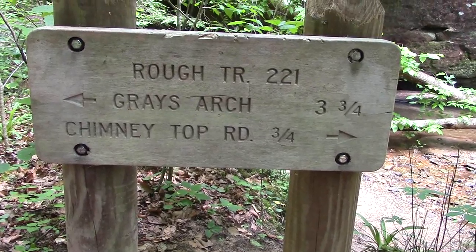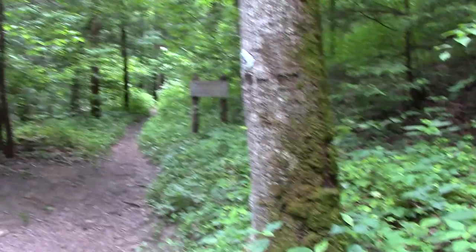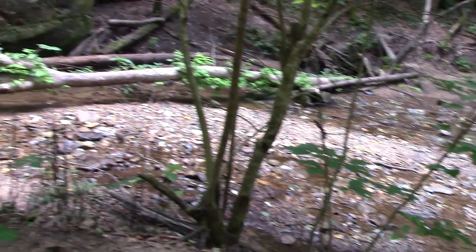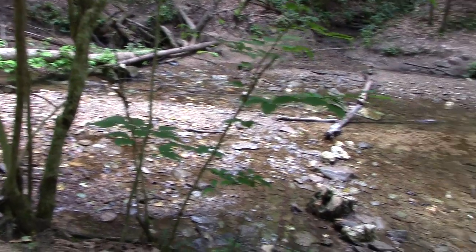Okay, so here Rough Trail goes to the left, and then Coomer Ridge heads off back to the right. So I'm going to cross this creek here, and I'll be at Chimney Top Road in somewhere between a half and three quarter of a mile.